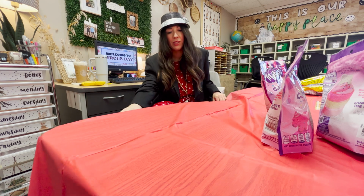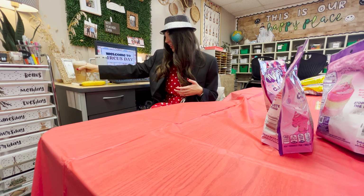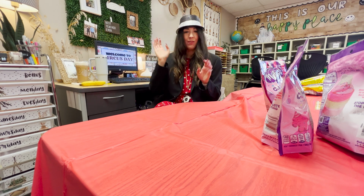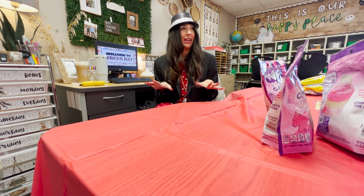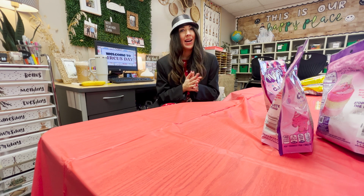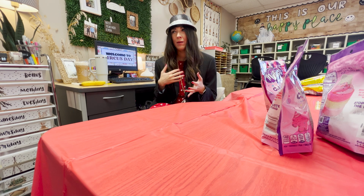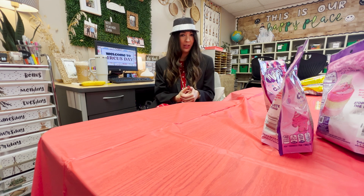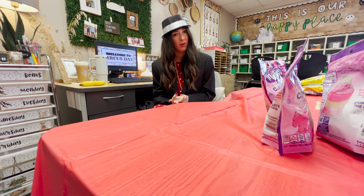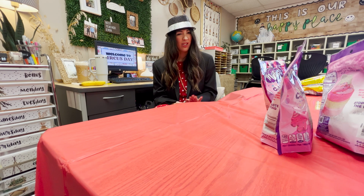Everything is pretty much ready to go. Picked up a coffee because these days are always crazy. Not in a bad way, just lots going on, barely sit down type of days. And I had hoped that at least one family member from the classroom would have been able to come in and help, but I didn't give them a lot of notice, so that's my bad. And the parent that usually helps, I think their child is sick.